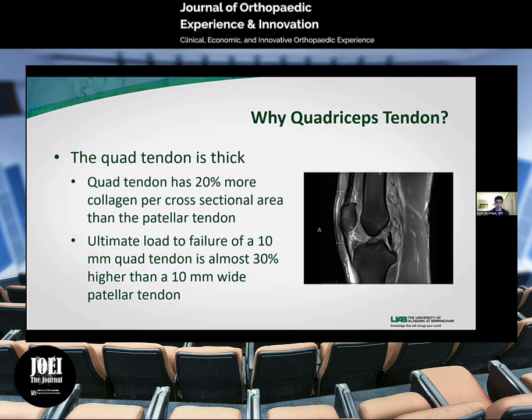The ultimate load to failure of a 10 millimeter quad tendon is almost 30% higher than a 10 millimeter wide patellar tendon. Again, that comes from the increased collagen and the thickness of the quad. And here's an MRI on a patient. If you measure out patellar tendon versus quad tendon, you see this dramatic difference in thickness. Next slide.